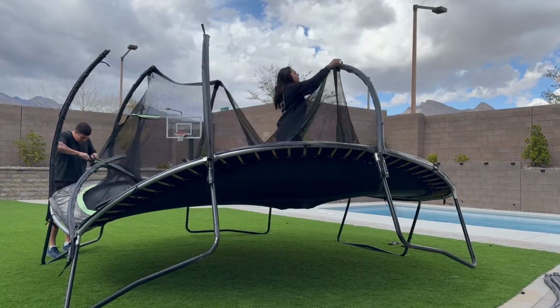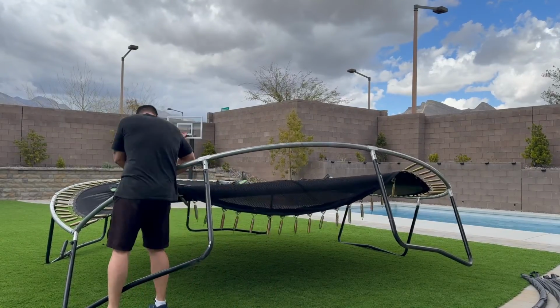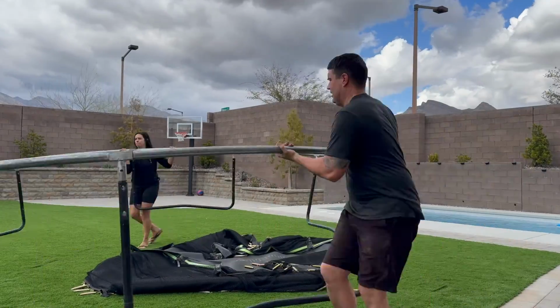Crystal and her mom got together and fished that thing out of the pool, and it was just completely wrecked beyond repair. We disassembled that thing and took it to the dump. And Crystal that day reached out to Jumpflex and said, hey, we love this trampoline and the wind took it and ruined it, so we're wondering if there's anything you can do to help us out. We want to get another one.